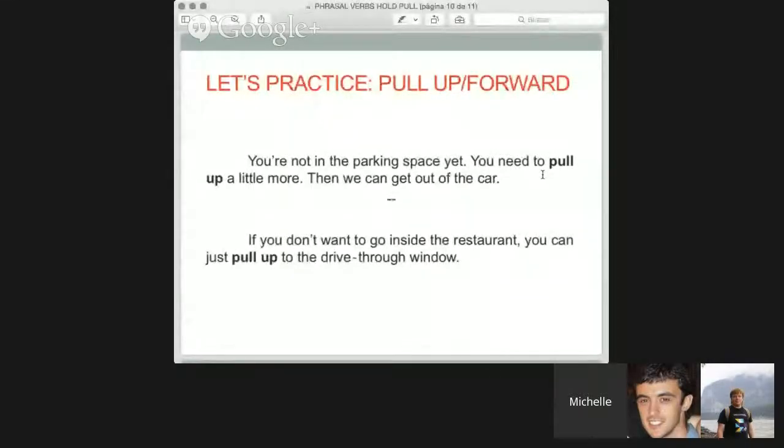So now we're going to talk about pull up or pull forward. I have these grouped as the same because they both talk about a really specific situation. So Andre, could you read that first example? You are not in the parking space yet. You need to pull up a little more. Then we can get out of the car.